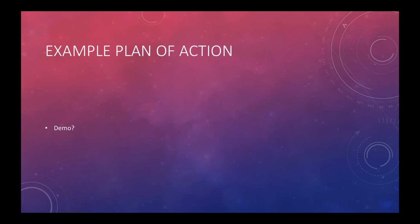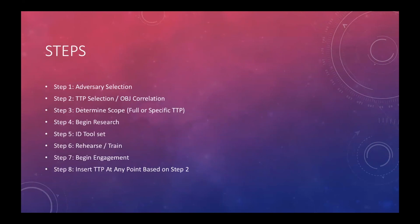So I was going to give a demo, but I don't want to burn up Phil's Wi-Fi hotspot. So I took some screenshots, and I'll show you a little graph. This is something that we use internally to kind of mind map, if you're familiar with that concept. We'll go through an 8-step process. We'll do an adversary selection. We'll determine, based on the planning process, whether it's going to be an exact TTP we're utilizing, or whether we're correlating some type of objective with the organization.